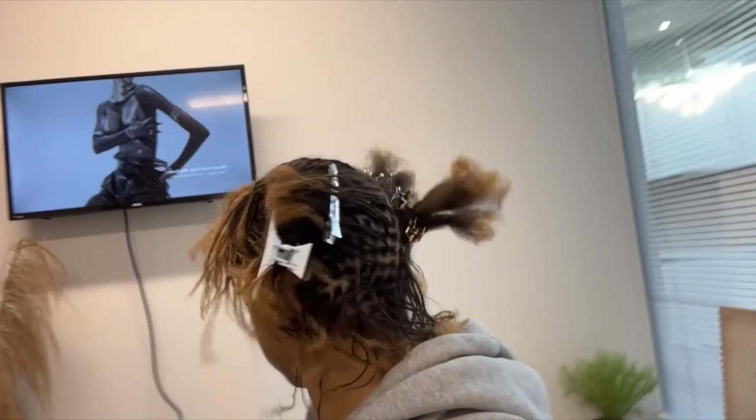So I hit 1 year next month, January, I think 16th and 17th. Which is kind of insane because around this time I had booked my consultation to go see my loctician, thinking I was going to get it done at the end of the month, but she's like, girl, I'm busy, you gotta wait till January. So now the 1 year mark is coming up, and I'm super excited about it.